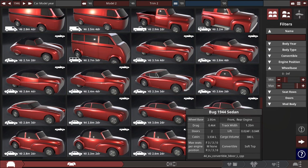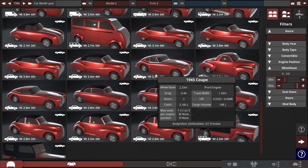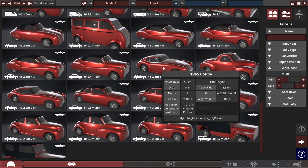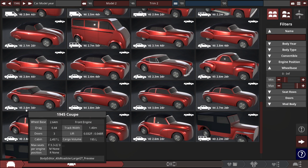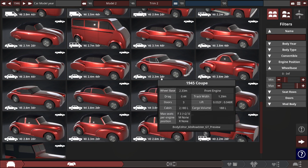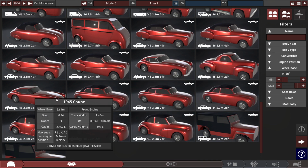So in that thought, I thought we'd get started here in 1946 and work our way up. The hardest challenge I have right away is going to be these two cars here. Obviously, we're going to be building coupes, and I can see that we have this lovely 1945 coupe, which is 2.6 meters, a little better for us. And of course, we have this little 2.3 roadster sort of thing.